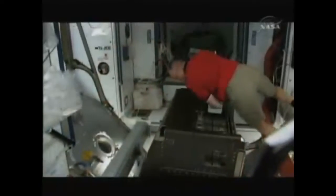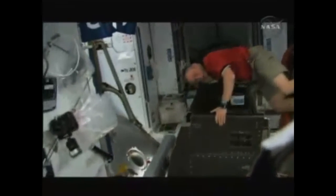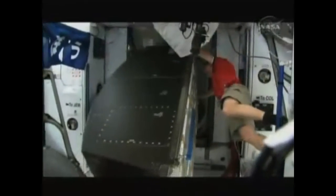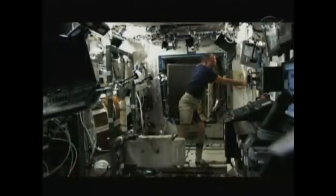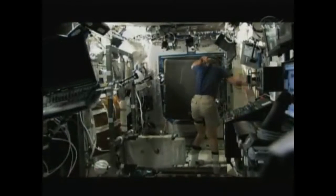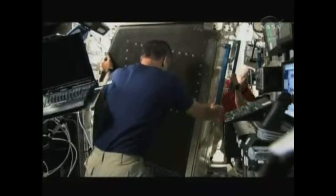And this starts off with a new toilet which is plumbed into a urine processing rack. And this urine processing rack can make potable water out of, well, you can figure out what it makes potable water out of. And then we brought up a new galley rack, and then output from the urine processor rack goes into the galley rack.